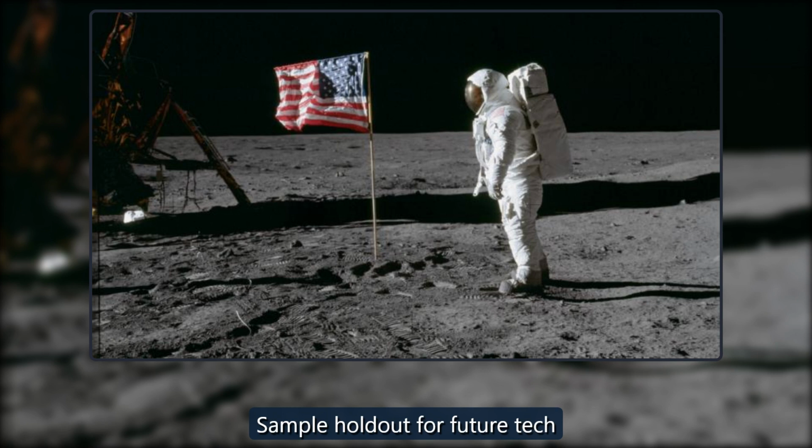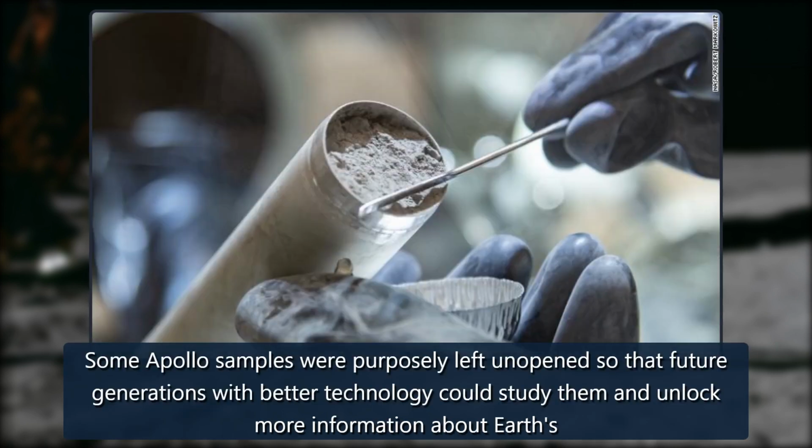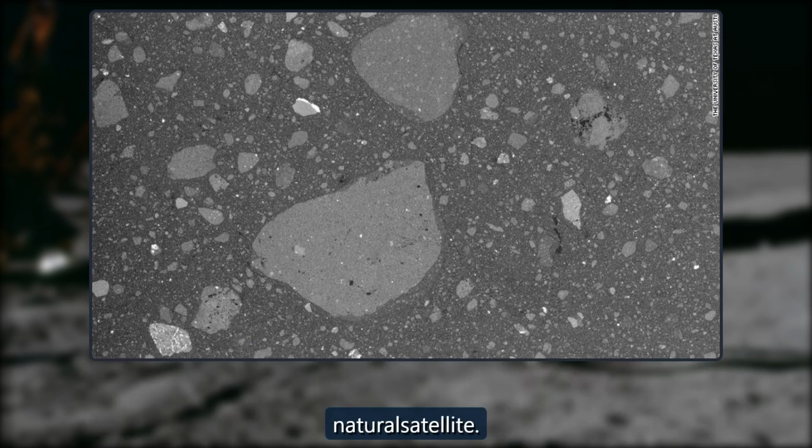Sample holdout for future tech. Some Apollo samples were purposely left unopened so that future generations with better technology could study them and unlock more information about Earth's natural satellite.